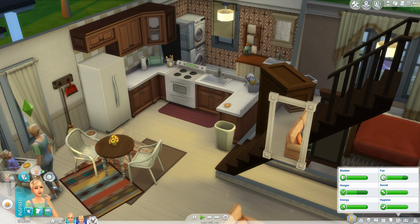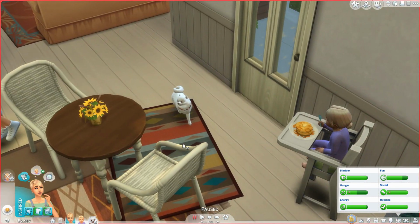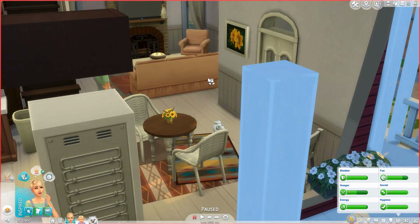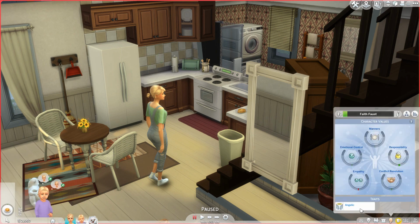And then their Pomeranian, Mimi. Oh my God, she's so cute. Where's she at? Mimi, come here, puppy. That's her little pupper. But yeah, basically, like I said, not much to them. She is a loner. She is creative, and she loves the outdoors, and she's domestic. And Faith is angelic.